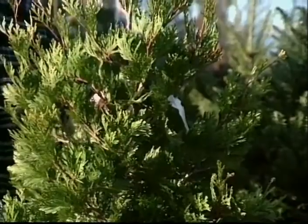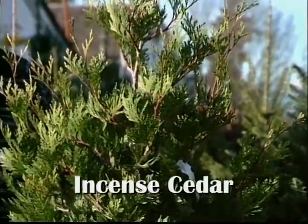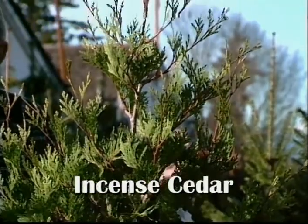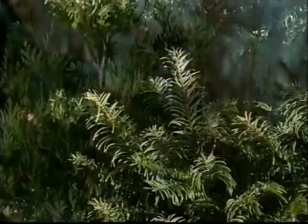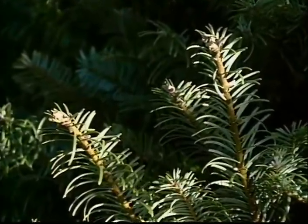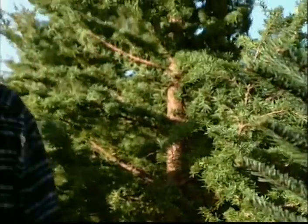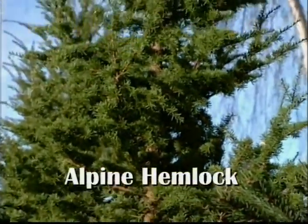Now, this is a gorgeous incense cedar, and so you get the great fragrance indoors. Pines also offer great fragrance, and we don't have any in this particular planting, but nevertheless they're a great tree. Back behind me is a grand fir, and then this large one here is a beautiful alpine hemlock. Now, I'm a little bit hesitant to recommend soft needled trees to you.